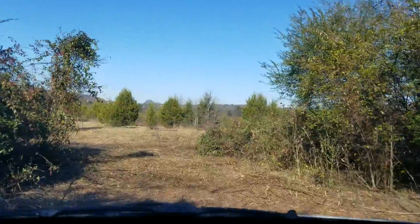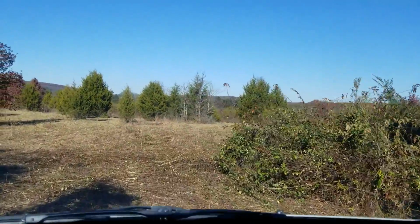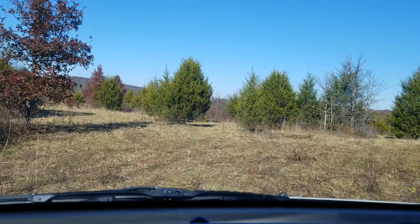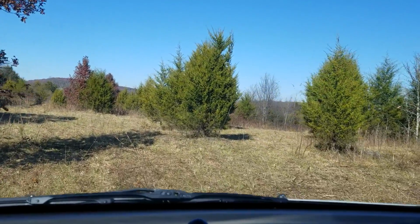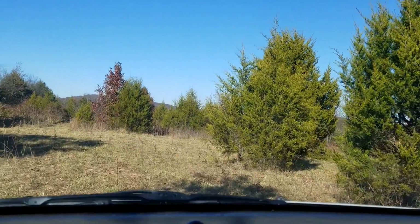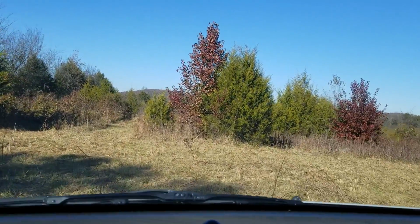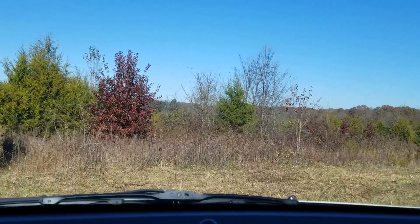We have a 2-acre driveway and 11.5 acres of property. You see all this cleared land here? Yeah, we did it. We did it. Well, Doran cleared it. You gonna make a circle? Yep, I'm gonna make a circle. Now, there is a walnut tree in the back right corner of our property.